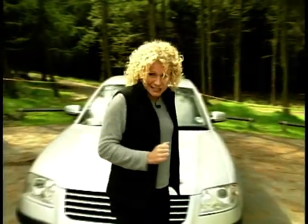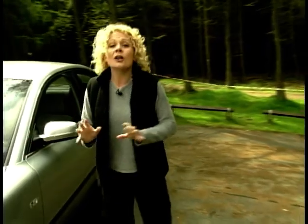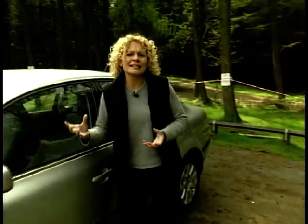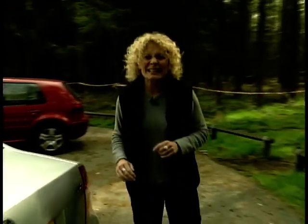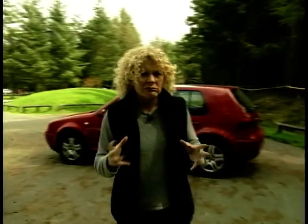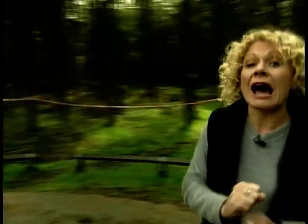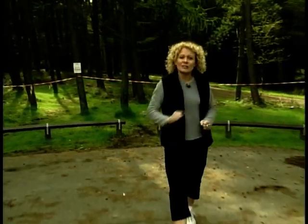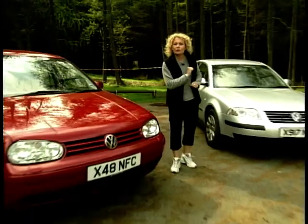Now, the Passat TDI isn't going to get unwanted attention from your local scallies. No, it is more likely to get admiring glances from your dad and the local company rep. I'm not saying that this car is bad, I'm just saying it's a little bit dull. But since its recent facelift, it can take on the likes of the Mondeo and the Laguna. So the big question is, which of these VWs is going to give you better value for your money?